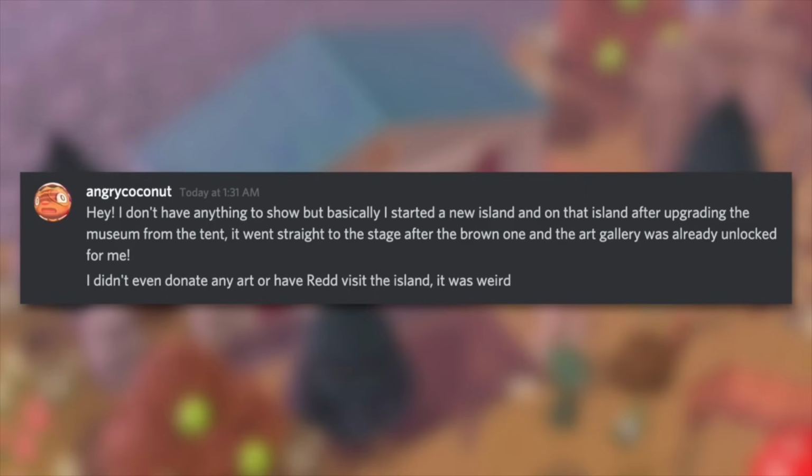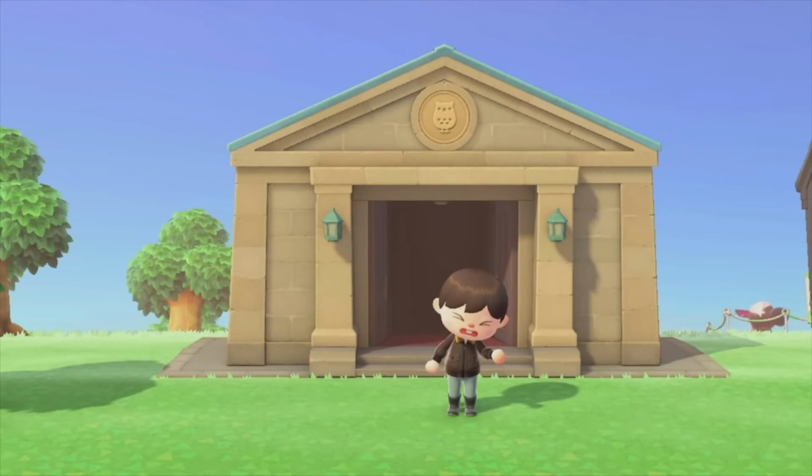One of my fellow content creators, Angry Coconut, let me know that they started a brand new island and they upgraded their museum tent into the building. However, this time it went straight to the version with the art gallery rather than the brown version that we saw before 2.0. This means that they completely skipped out on the step of meeting up with Red and then unlocking the art gallery later on.